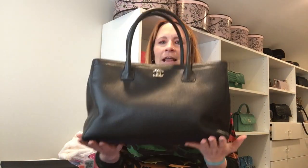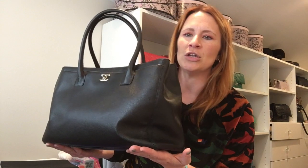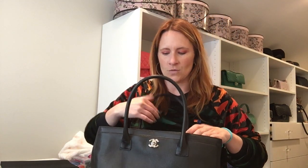This is an ancient hand towel. This is a washcloth that I just put in here only to help keep its shape a little bit. So if it's sitting, you can tell that 10 years has brought a little bit of wear and tear in terms of the sides being sort of smushed in, but there's no structural issues whatsoever. So I'm actually going to start with the interior of the bag and then I'll take you through the exterior.